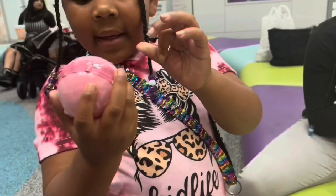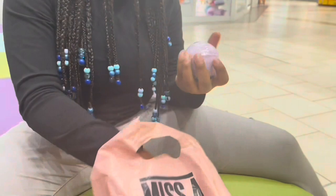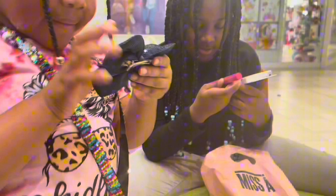A bath bomb and a keychain. And then she got a boat. It's okay. And let me see yours. Then I got a bath bomb. What flavor is that one? Lavender. Then I got some nails with mascara. Mascara, okay. I got a bow. You got a bow? It has diamond eyes. What color is that? It's blue.